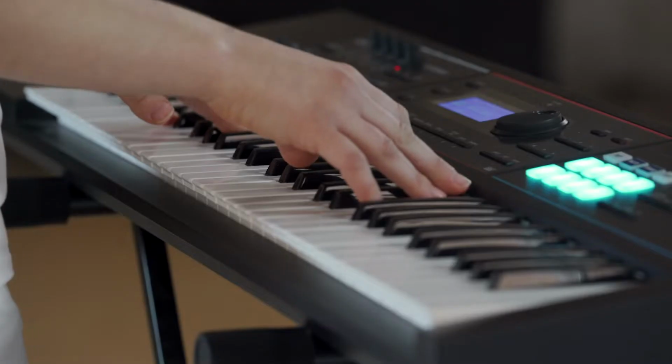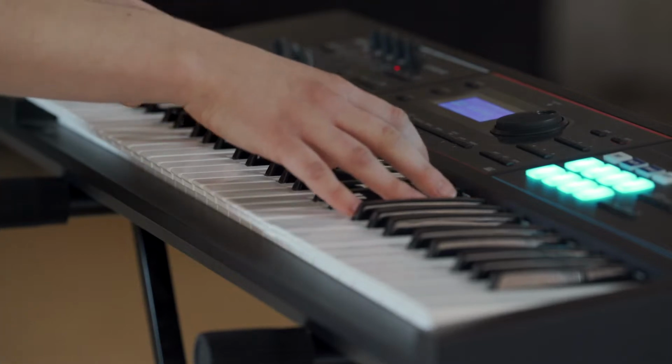So my first impressions were, oh my goodness, this thing can do everything. When I initially went to the music store to buy a keyboard, I was just looking for a plain Jane keyboard with a piano sound. So when I got home and started looking through all the banks and realizing how many cool sounds I had to play with, I was absolutely ecstatic.